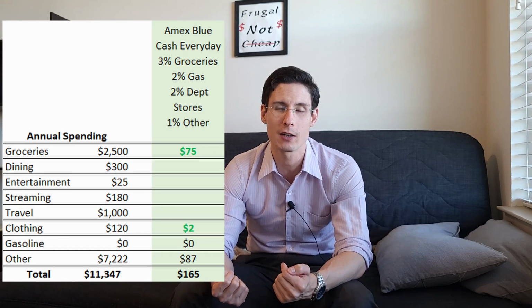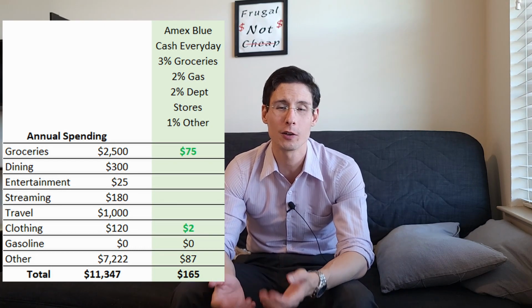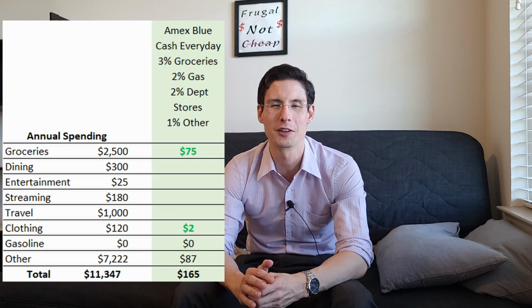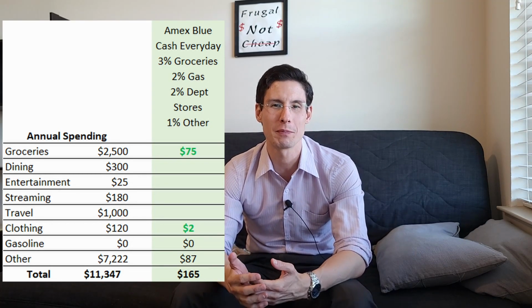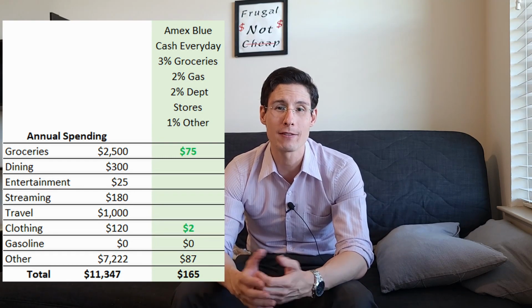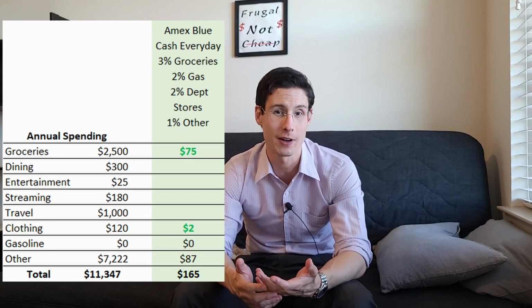There might be other categories that will benefit you. But I'd also earn 2% back on clothing, which I might buy from department stores. Although in practice, I don't really go to department stores at all. I was just being charitable to the card. And then earning 1% back on everything else, that generates $87. And so we'd have a total for the Amex Blue Cash Everyday of just $165.